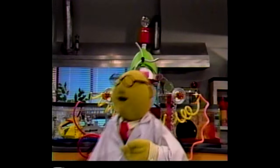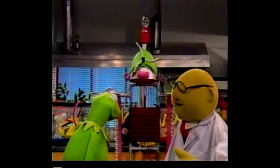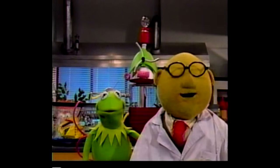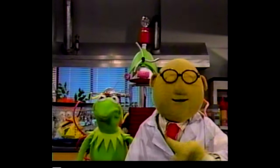If you would kindly be seated in the machine, I will be happy to demonstrate. I'm not so sure this is a good idea. Well, if you can't decide, perhaps your friend can. Press the red button if you would like to see the machine demonstrated on Mr. Frog here. And press the blue button if you would not.